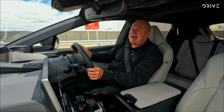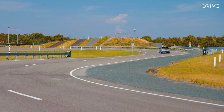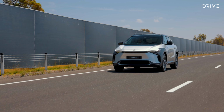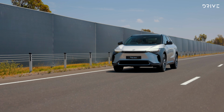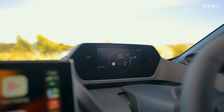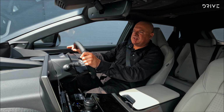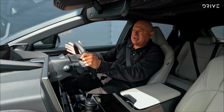The other things we can tell you from this short drive, the overall fit and finish and presentation of quality is really good. In fact, it feels more like a Lexus than a Toyota. We've got two large widescreen displays, one for infotainment, one for the instrument cluster. There's high quality material across the dashboard, and the interior has a very futuristic feel. It looks a bit like a spaceship.